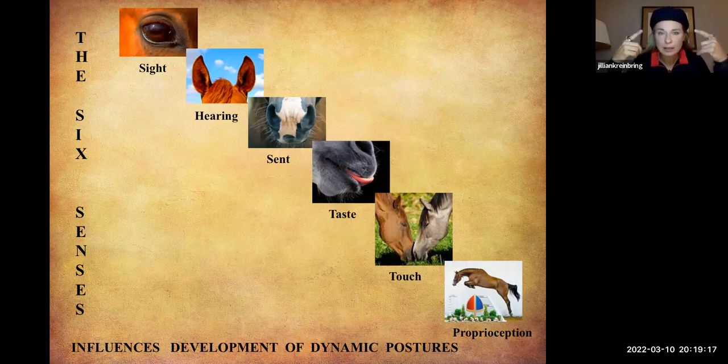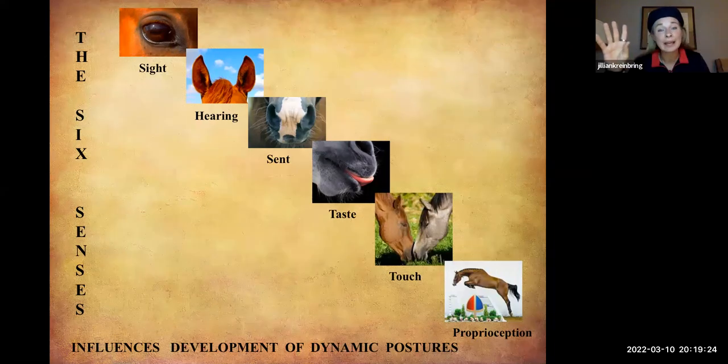The senses are sight, hearing, scent, taste, touch, and one of the most important ones to us is the sense of proprioception, okay? And I'm gonna spend a little time actually discussing what is proprioception, because it's all out there. People are onto it now. It's been talked about for a long time, but there's some confusion around exactly what proprioception is, okay? So I'm just going to quickly talk about how these other senses play a very big role in the education of our horses, okay? And then we're going to end on proprioception.